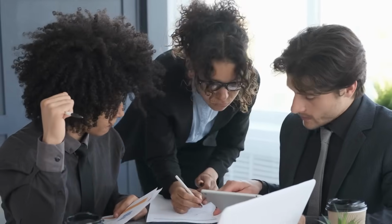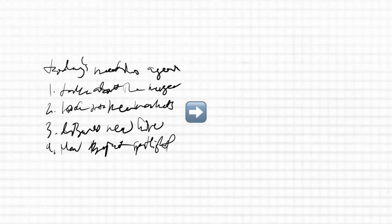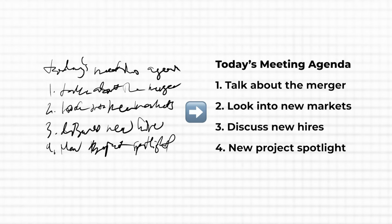If you prefer handwriting your notes during brainstorming sessions or quick meetings, this feature lets you convert those scribbles into clean, editable text in just seconds. Here's how I use it. During client meetings, I'll jot down ideas on my tablet. Later, I convert the handwriting into text, making it easy to share with colleagues or refine into formal notes.